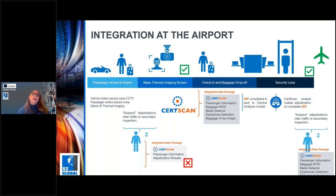So here's another example of how it could work at an airport. You have different security components at an airport. You have maybe CCTV, maybe you have a secure zone where the CCTV kicks off. You might implement a thermal imaging system at the entrances of the airport, at your staff entrances, inside the airport, at the exit. So you can have numerous thermal imaging systems in the airport, right?